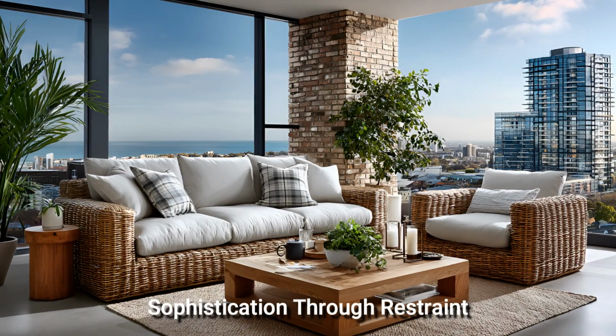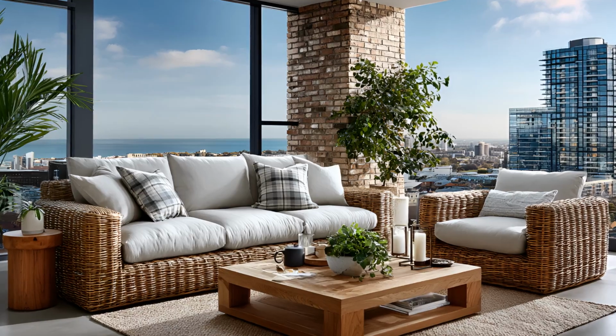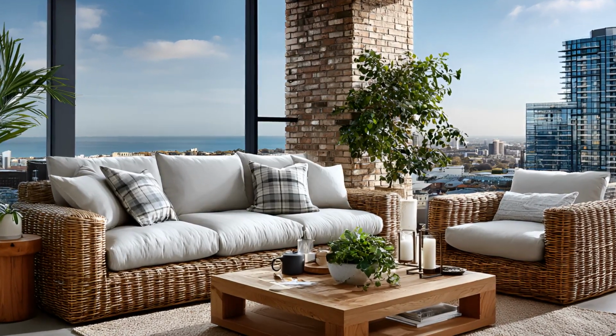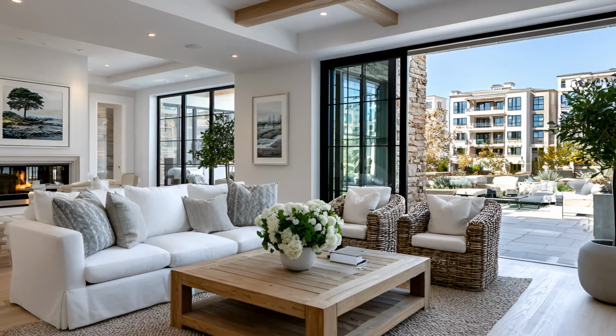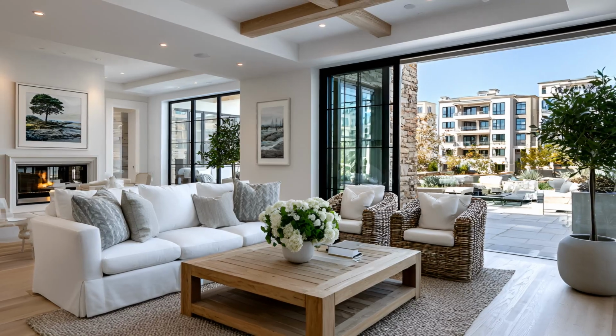In the end, sophistication isn't about excess. It's about knowing when to stop. The modern farmhouse isn't a showpiece, it's a refuge. Every design choice is a whisper of intention, every finish a quiet declaration of care and clarity.